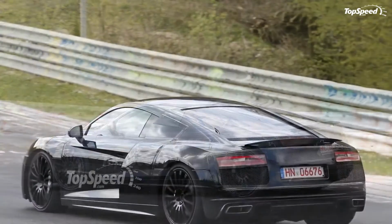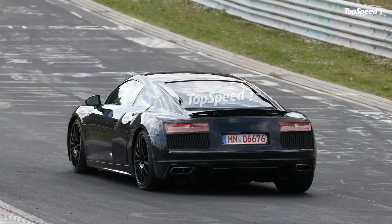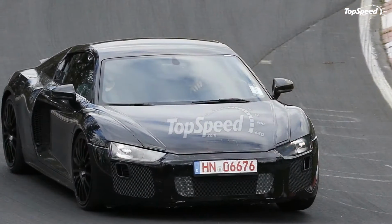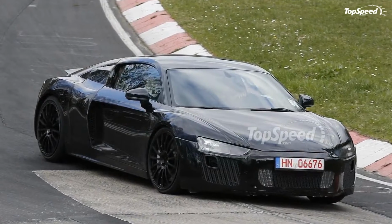The all-new Audi R8 is upon us, and this seems to me more like a refresh than a redesign. Yes, I understand Audi not wanting to mess around too much with the R8's style mojo, but come on guys.